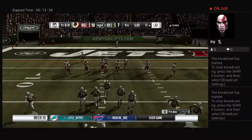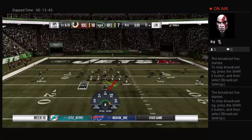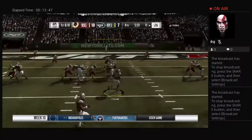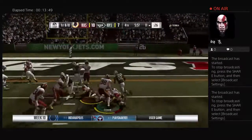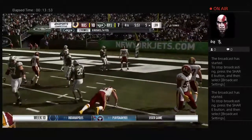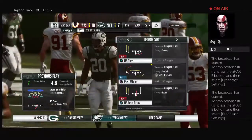Some good games going on in the early window. This might be the best of the bunch. Now a handoff to Crowell. And he's going to work this one down to about the 5. It's a 7-yard carry to set them up with a 2nd and 3.